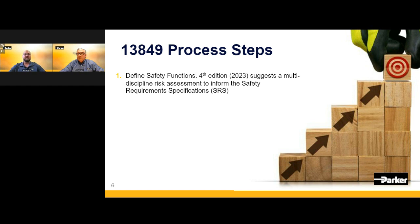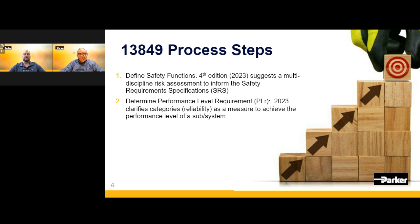For the first one, defining safety functions, they really suggest multidiscipline risk assessment to inform the safety requirement specification. So there was not a lot of verbiage in the prior edition for that. Step 2 is determining the performance level requirement. So a lot of you probably signed on because you've heard of PLa, PLb, PLc, PLd, PLe. That's the performance level requirement. And in the 23 edition, they clarify categories, basically reliability as a measure of the performance level in the system or the subsystem.